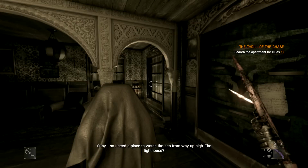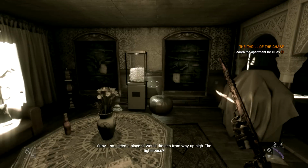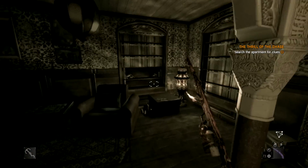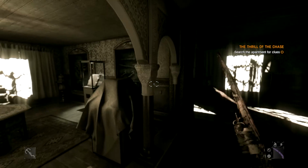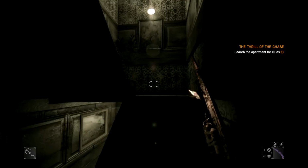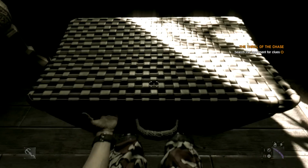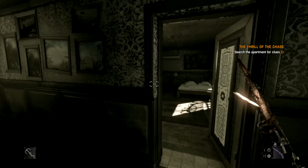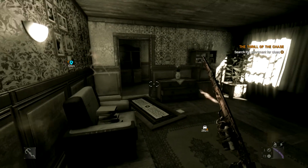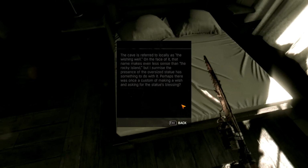Okay, so I need a place to watch the sea from way up high. The lighthouse? Okay. We got a lot of clues in this room. Let me go up to the next floor. Adam's thing is kind of whack. Alright, that's empty. There's one there. The guy's climbing up. I think they make it to where it's hard for you to see.